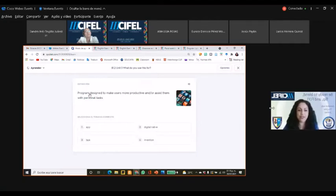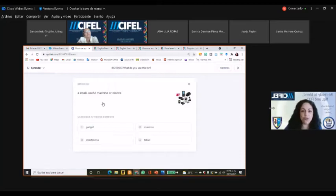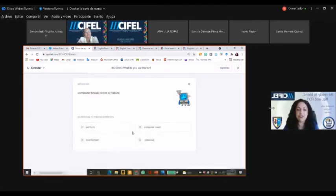Here it says the definition and students have to choose the correct answer. And then it's the next and the next and the next. Program designed to assist them, yeah, so app. Yeah, and it gives feedback. A small useful machine or device, it's a gadget. Okay, so they just choose the correct answer with this aprender. Then we have fichas, we have probar.